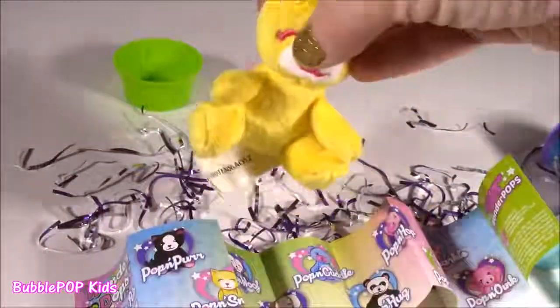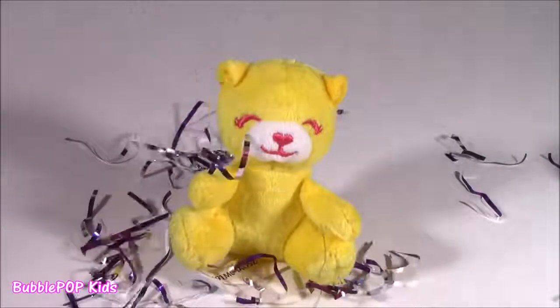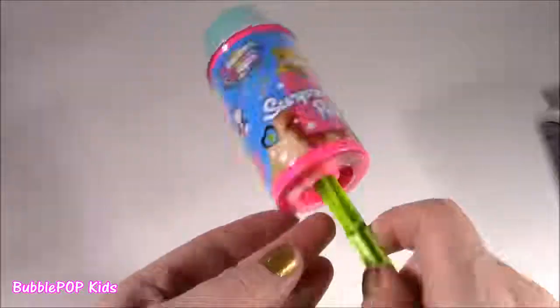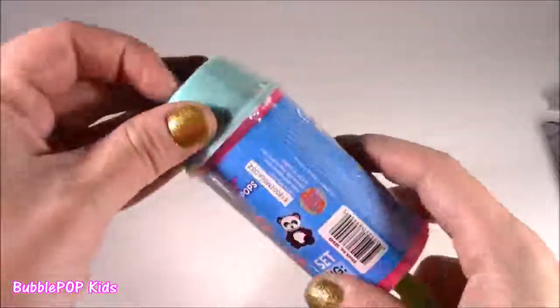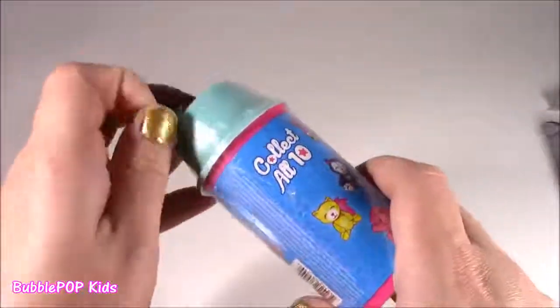Let's open some more. Oh, little Pop Snuggle. I love you. We should have popped this open on New Year's. That would have been great. We got the second one. How crazy is that little Pop and Snuggle? She is like the main picture. Must be a special one. So I gotta take the plastic off and reveal this.